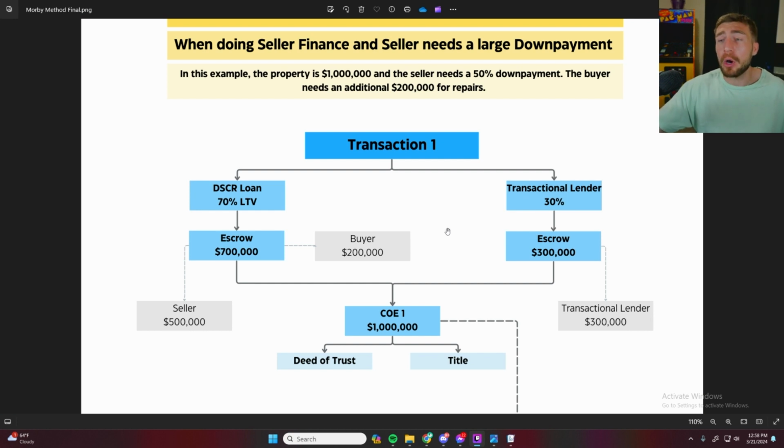So a much better way to go ahead with this strategy is to build a good relationship with the DSCR lender that you have a proven track record with. If you plan on doing this in the future, or if you know someone doing this, be like, hey, DSCR lender, be upfront, be honest. I plan on getting seller financing in second position. Is that okay with you? Ask. If they say yes, perfect.